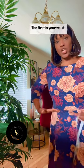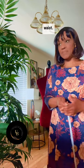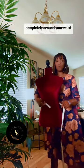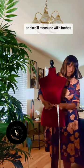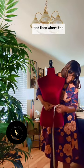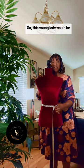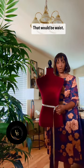The first is your waist. You need to obtain your waist. So you'll take the tape measure and you will go completely around your waist, and we're measuring in inches. And then where the measurement stops, that would be your waistline. So this young lady would be a 26, okay? That would be her waist.